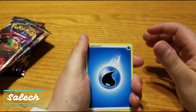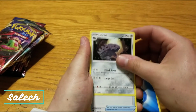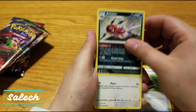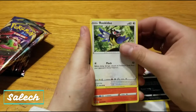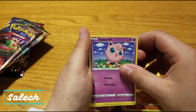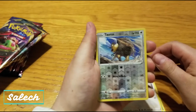Water energy. Oh, I saw it. It's a good one. Oh, I didn't see it. I saw the card or the side of it. Alolan. That's a good one too. What the heck? Old PC. Hey, we need an upgrade. Ariados. Only good in the Halloween event. Oh, Torchic. Such a good one too. Trapinch. You got one of those. Jigglypuff, one of the most annoying Pokemon in the world. Yep. Ooh, a Ducklett. Ooh, a reverse holo Tauros. Okay, look at that. That's pretty cool.